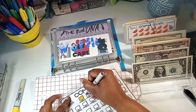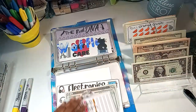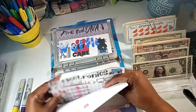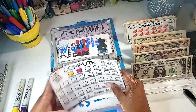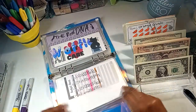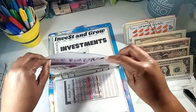I keep hitting the camera. Beautiful. Okay. That is electronics. That's Jeremy's computer. Let's put that right there. The money in back with that. And I think the next time I print these and make these, they're perfect size for these A5 envelopes, but I need them a little smaller so that they can go in and out.